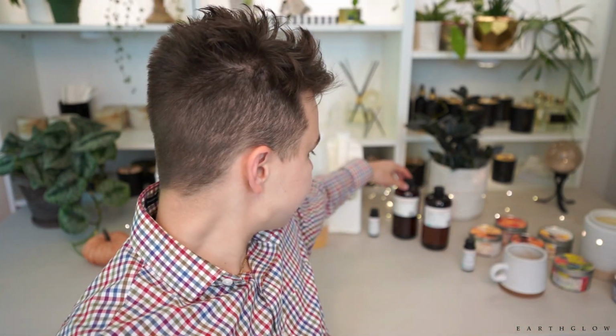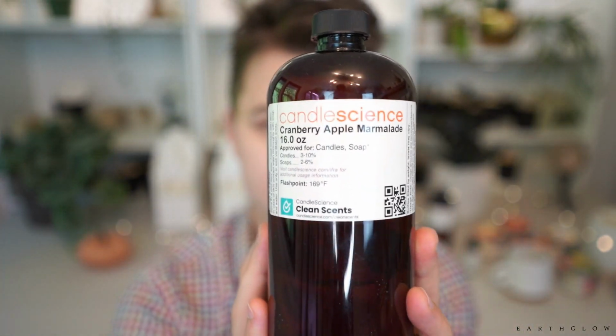For our honorable mentions today, we do have a couple. So I did decide to put this Cranberry Apple Marmalade in the honorable mentions. And I know it says Marmalade, but to me, this is a true cranberry apple. You could sell this one as Cran Apple Harvest. There's a lot of ways that you could brand this, but to me, it is a very fresh picked apple with fresh cranberries.